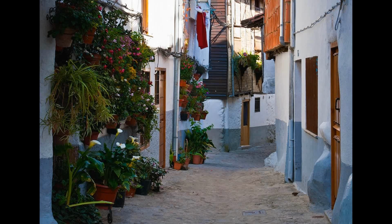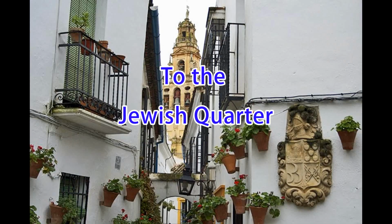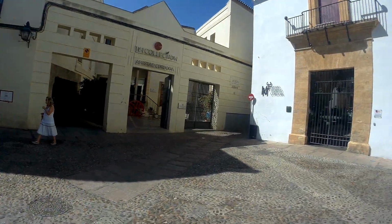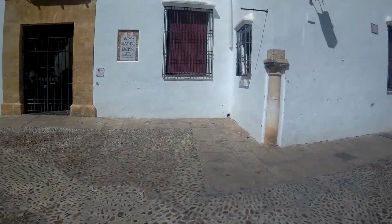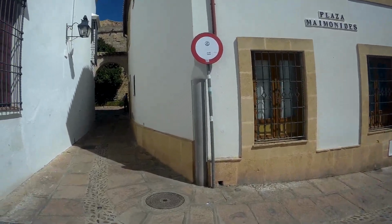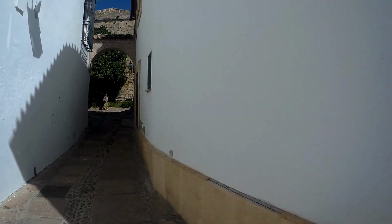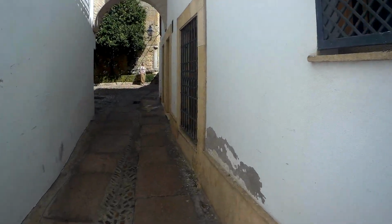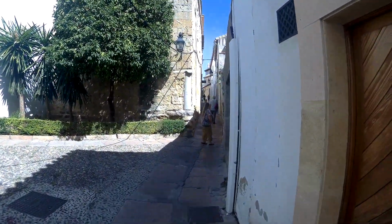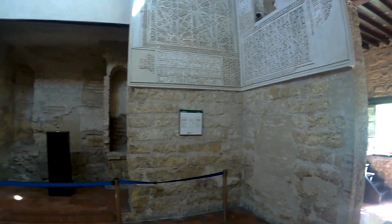So just outside of the Alcazar, we go to the Jewish quarter, not that far away, a number of blocks away. Jews were quite prominent and prospered in the area of Spain, although during Moorish rule, they would have been considered more of a second-class citizen. They had certain restrictions. Let's go visit the synagogue.